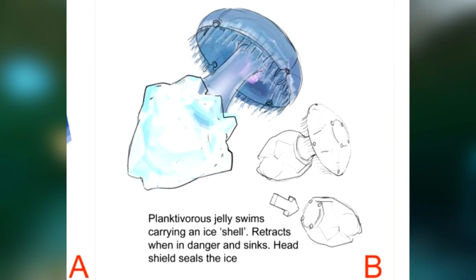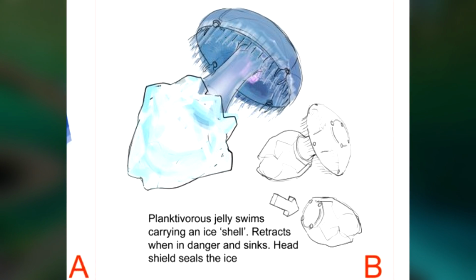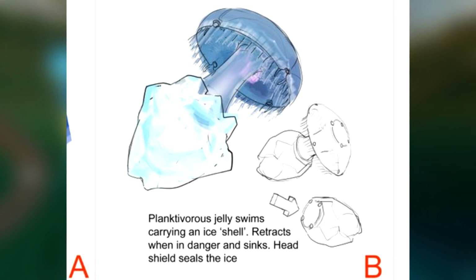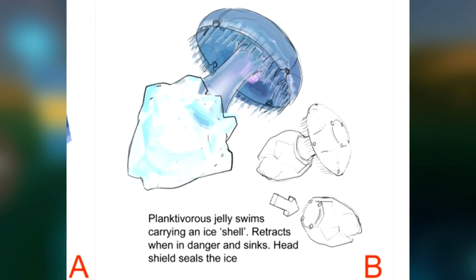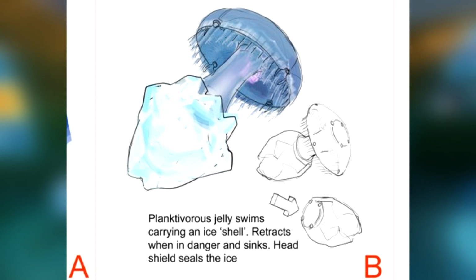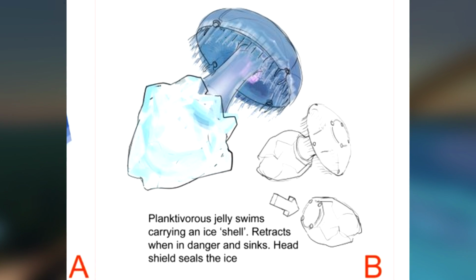B is described as a planktivorous jelly, which swims carrying an ice shell, so like a predetermined size chunk of ice just stuck to the bottom of the jellyfish kind of thing. It retracts when it's in danger and sinks, and its head shield seals the ice. So it has a shield on top, which actually closes up the hole.